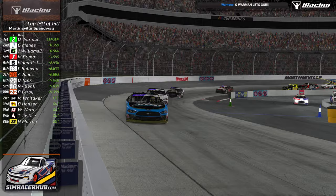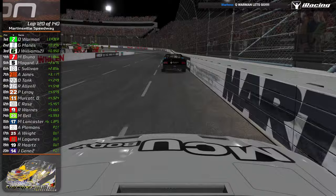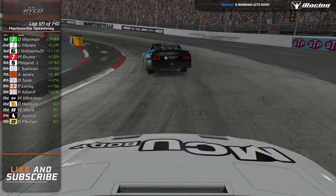And we just saw Mains get super loose there around the corner. Definitely was trying to give it to Warman there and make him earn that top spot. But it does look like Warman is just able to get a few lengths ahead now. He's trying his best to do so as they make the run down the back straightaway here. You're right on board with Garrett Mains as he's trying to close the gap a little bit, but he's got quite a bit of work to do as they head down into turn three and four.